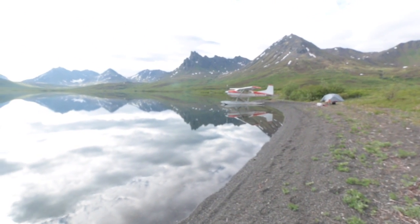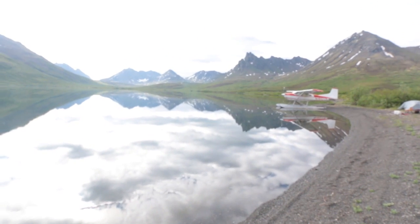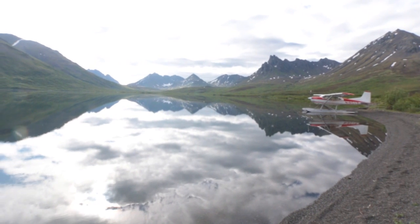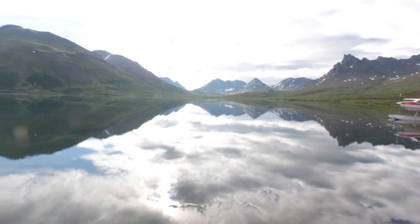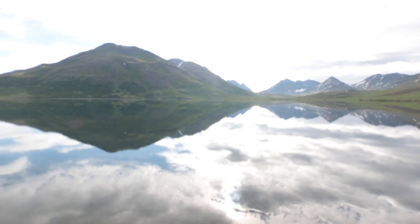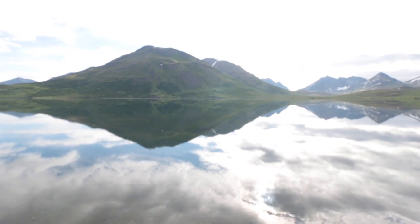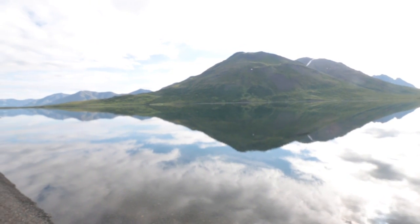Almost a perfect reflection of the mountain on the water this morning. Same thing the other day at Keys-Rolick Lake, very, very nice. But this perfect mountain reflection in the lake, I just never get tired of watching. It's truly really nice. About 55, probably 55 degrees. I didn't get cold last night.